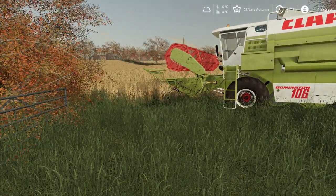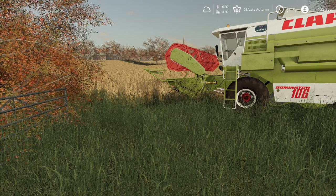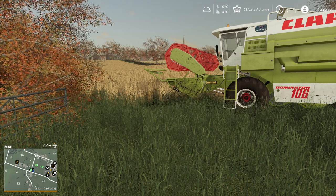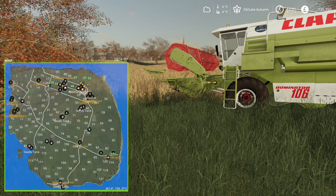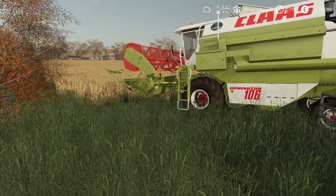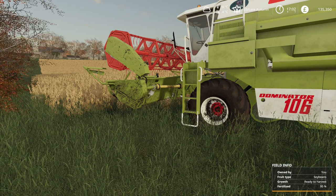And I think in the last episode I called the cornfield next to us, not the soybean one, field 18, and it's not, it was field 19. This is field 18. So what we're gonna do real quick is get these soybeans harvested, and we'll pop it into the silo.